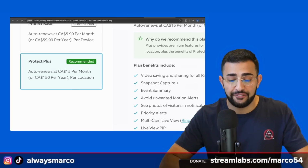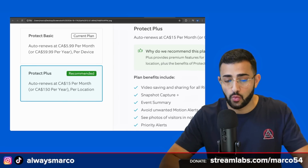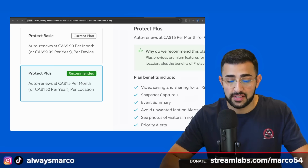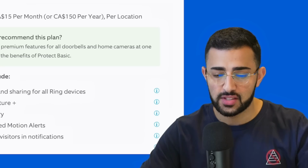Here we go. Ring Protect Plus. Auto renews at $15 a month or $150 per year. So we're going from $6 a month to $15 a month, from $60 a year to $150 per year, more than double. Let's look at the features.